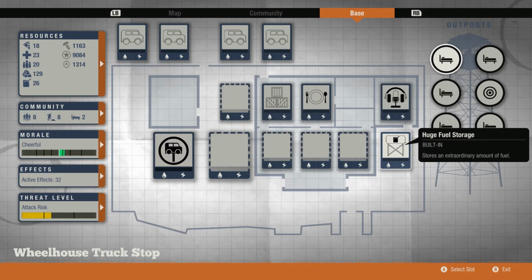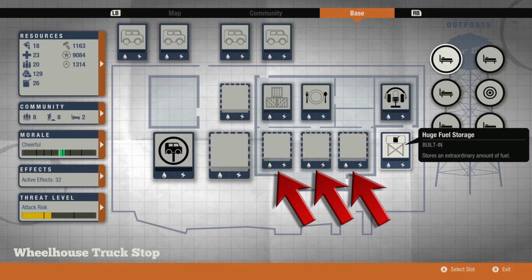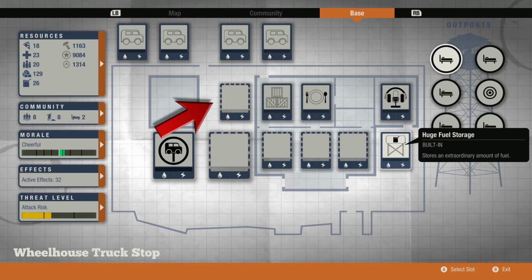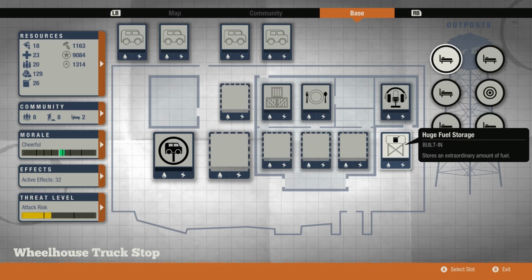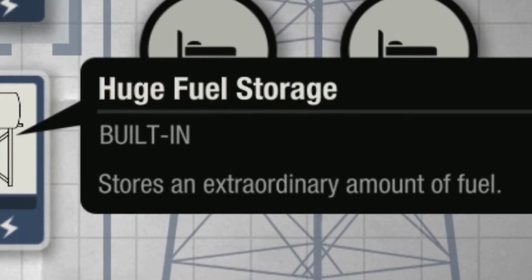Alrighty, and here's what we are dealing with after we repair and strip out all these optional facilities. We've got 1 large facility available for us and 4 small facilities. 1 of them is outdoors and 3 of them are indoors. Having only 1 small outdoor facility limits our ability to construct the outdoor exclusive facilities such as a watchtower. So if you want a watchtower, it has no choice but to be there. On the other hand, we have 5 facilities that are permanent built-ins. We can tell this because the facility icon frame is in blue. These facilities can never be removed, but sometimes they can be upgraded and modified. So let's take a look at what we've got. And the first one is huge fuel storage.